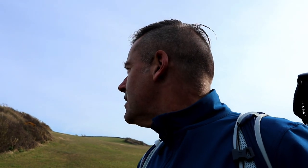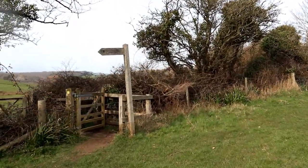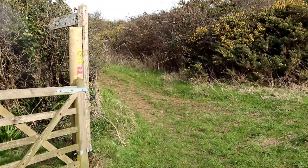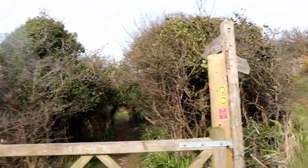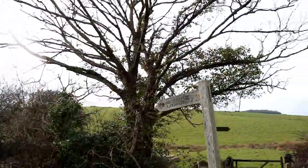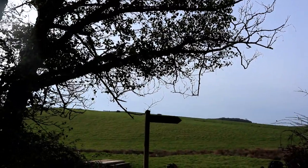Okay. How about some signs here? Let's see where we're going. I think it's straightforward enough. Coastpath to Ferry Bridge, 7 miles, and the rest. Lower Farm, Langton Herring. So they don't make any sense, I just think it was quite straightforward. And I totally missed the sign that says Coastpath to Abbotsbury, 3¼ miles.